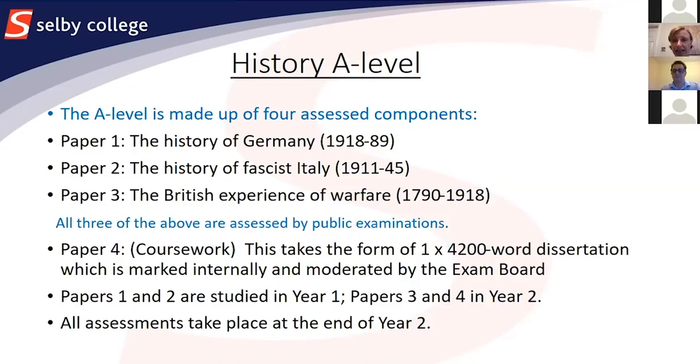Now, your coursework is, like it says there, a 4,200 word dissertation. It's like a research project. It comes in 2 slightly different components. You will have to conduct some research and look at some sources of history. You do have a choice over what you want to do. Most students either look at the British experience of warfare, particularly the Crimean War, or they choose to look at the Holocaust, and they produce a written account looking at source evaluation and source analysis, which are really important skills within A-level history.